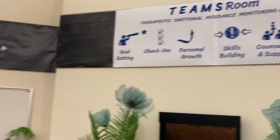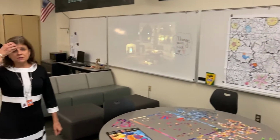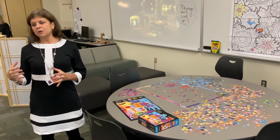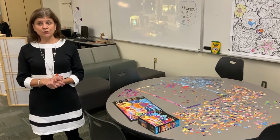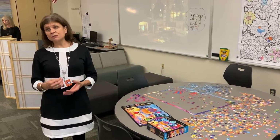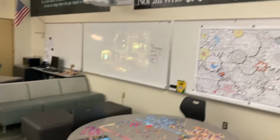Some kids prefer to color, work on puzzles. It just depends on what they're here for. Sometimes we help them with conflict and mediation with their peers. Sometimes they're angry and need to decompress. Sometimes they're just anxious. So it just depends on what their need is for the day.